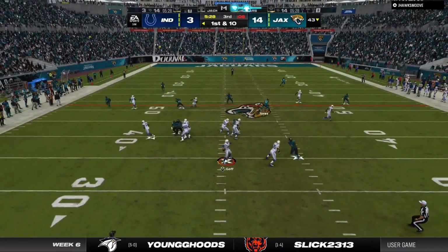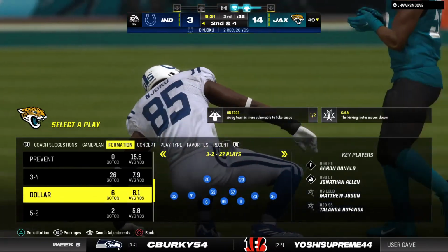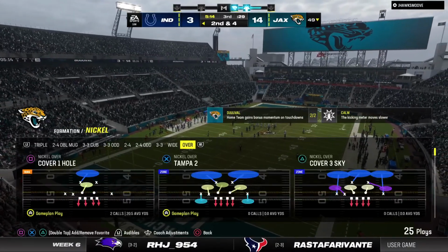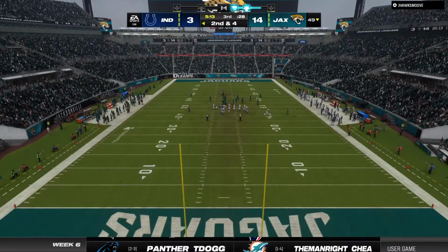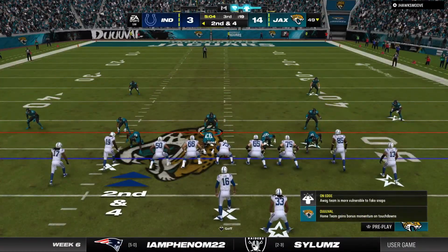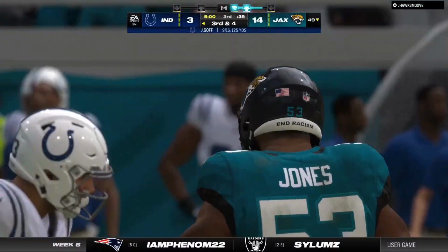On 1st and 10, Goff. This short pass into the hands of Njoku. Not a big window to throw. Coverage wasn't too bad there. Yeah, they had him under wraps pretty well, but somehow able to muscle his way open and catch the ball. Here now, 2nd and 4. Goff throwing again. Looking middle, and it's incomplete.